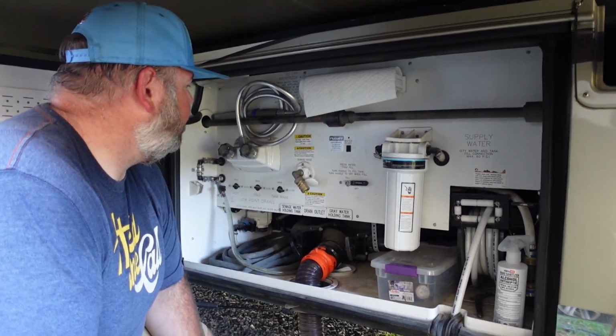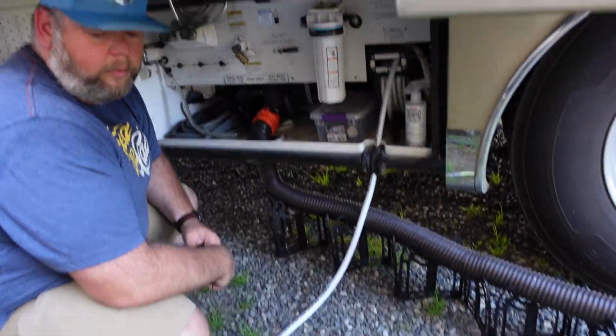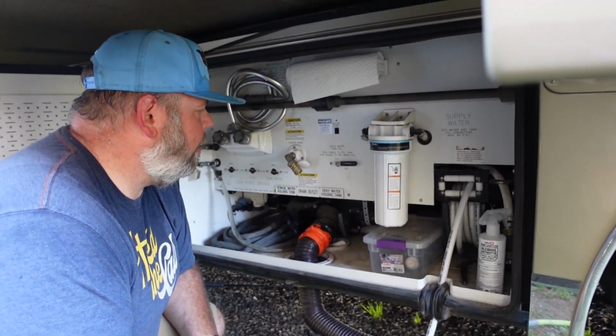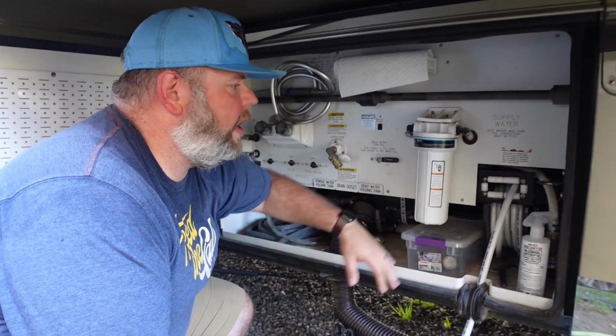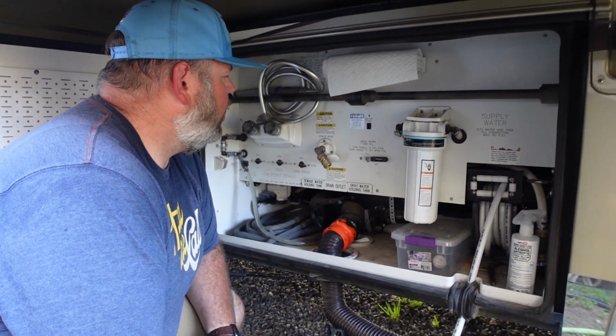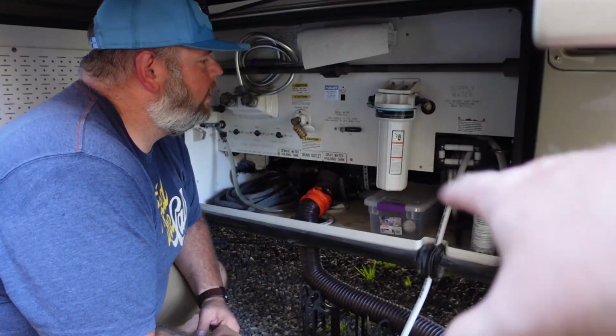Okay, and then that's the one filter there. We have an additional filter. Also this little green dude here. I don't remember what that's called. I can't remember either. Honestly, I may at some point take this out and put a bigger system in. Looks like you might have room to do two. Yeah. Ours, we're kind of crammed too.